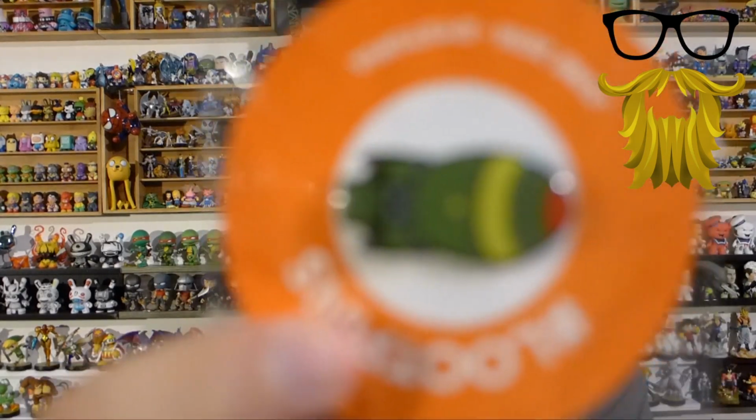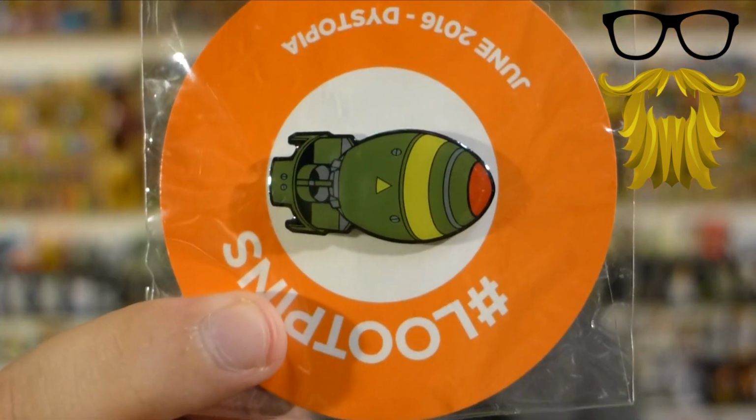And then the last item in here is a pin of a little bomb. So that's cool. They always do a good job on their pins. There we go. So that's very nice, too. And the theme is dystopia. That's the theme on this one. So it seems like we got a few gaming things in here, which is fine, but it seems like those should be geared more towards the Loot Gaming, since there's a box specifically for that. But that's just me. Alright, that was all the items in the box.